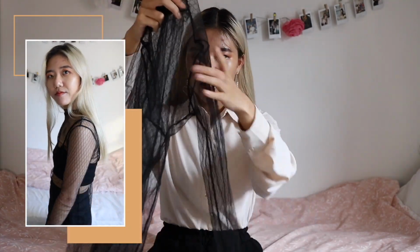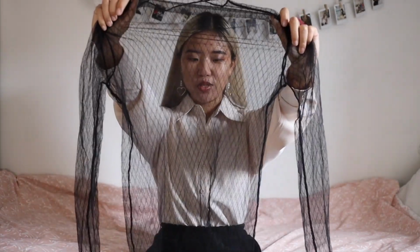Obviously you're not going to go around and try and tear it, but I've worn this out for a whole day and it's completely fine, and there is literally no damage to it whatsoever. So I'm pretty happy with this. I just don't wear it too often because it gives too much of an edgy vibe, and I don't really wear that type of outfit a lot anymore.